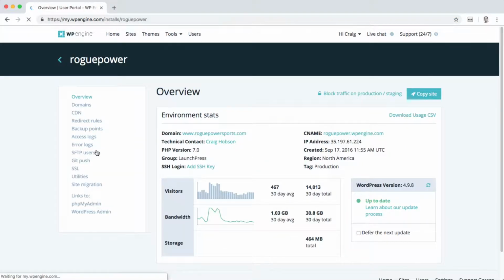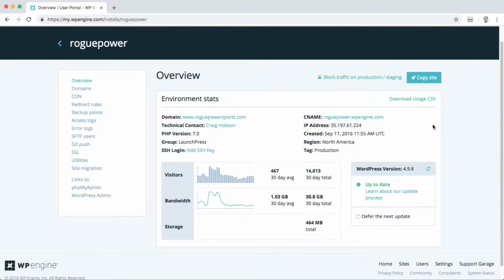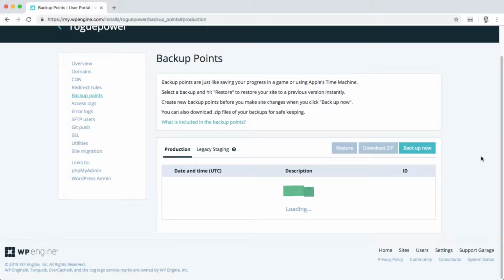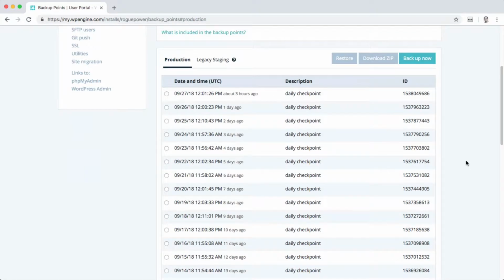Your website is under the LaunchPress umbrella, but once you're on this page, this shows you some stats, domain details, etc. Over here on the left, you'll see backup points. WP Engine makes backups of your website nightly, so that if ever you get in a bind, something blows up, you update a plugin and it goes haywire, you've got restore points for every single day.